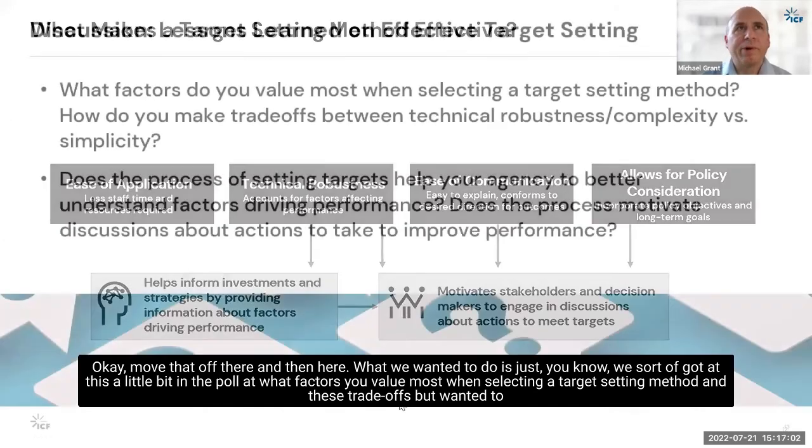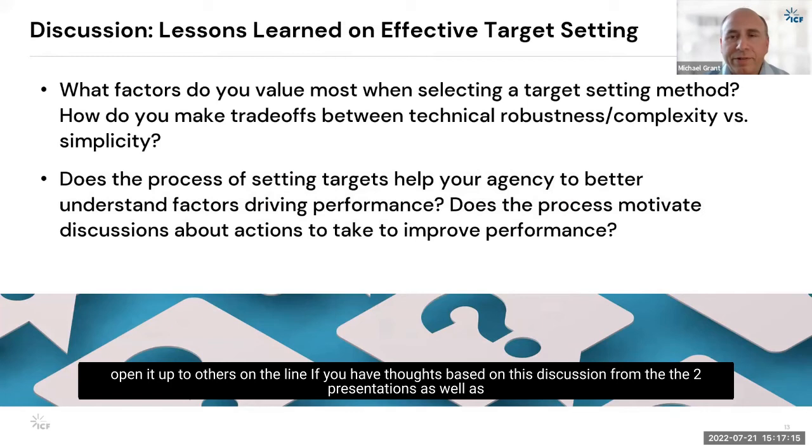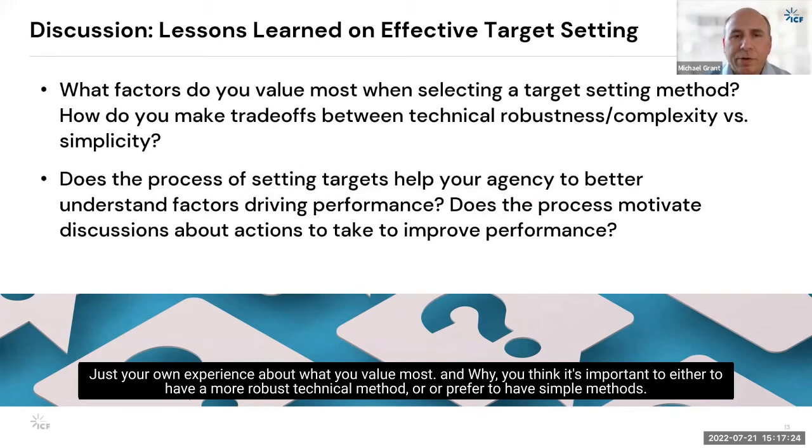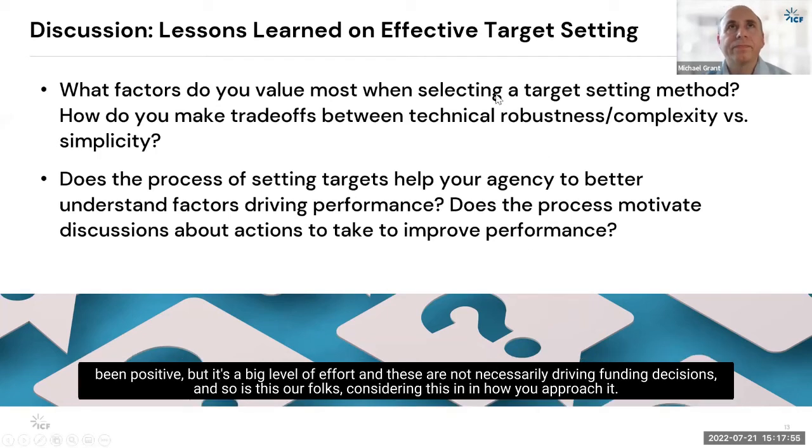Here, we sort of got at this a little bit in the poll, at what factors you value most when selecting a target setting method and these trade-offs, but we wanted to open it up to others on the line. If you have thoughts based on the two presentations, as well as your own experience, about what you value most and why you think it's important either to have a more robust technical method or prefer simple methods, is there anyone who would like to share some of your experience in setting targets across different performance areas? Margie already has a comment that the exercise of target setting has been positive, but it's a big level of effort, and these are not necessarily driving funding decisions. So are folks considering this in how you approach it?